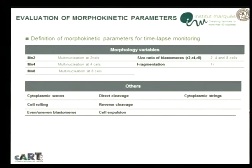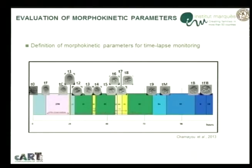This is, I can read, reverse cleavage and cell expulsion and cytoplasmic strings, the strings that form between the inner cell mass and trophectoderm in the blastocyst. So here you have the morphokinetic parameters in a row, from this time to cleavage. Here it's the time that I told you about. It's a concept, and I repeat that concept because if you're not used to it, it's sometimes difficult to understand.